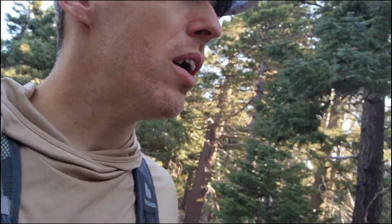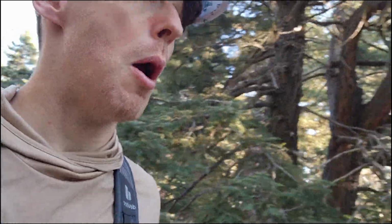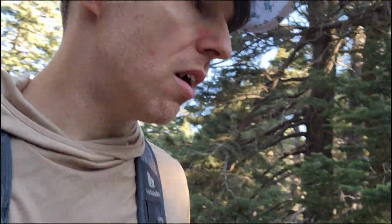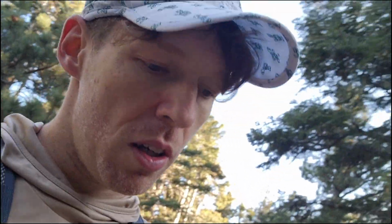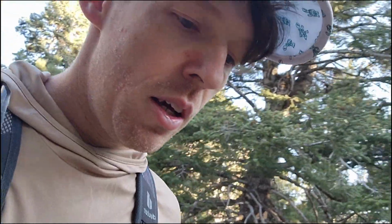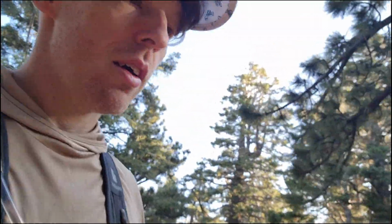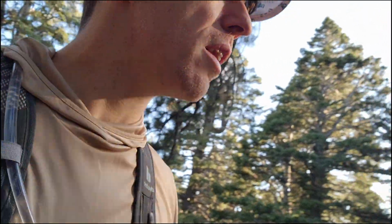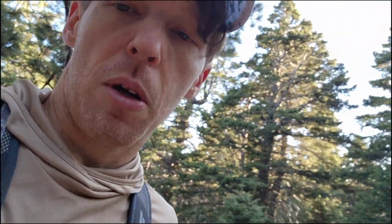Hopefully that doesn't change now that I'm assuming in the sun more, but trail reports have said that this is shaded as well, so maybe I won't be in the sun. I don't know. In which case, I'll have way too much water. But would rather have too much than too little. So here I am. Saddle Junction. I'm on the PCT. I'm going north. This is what I was going to do in 2023. So, alright. I'll see you in a bit.